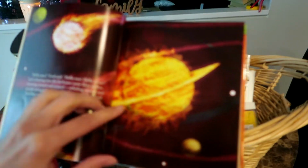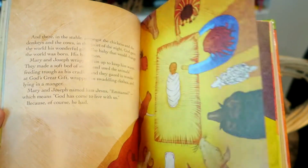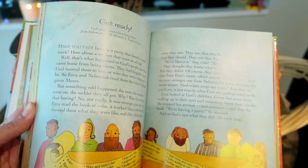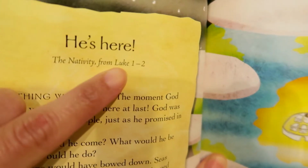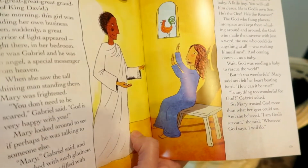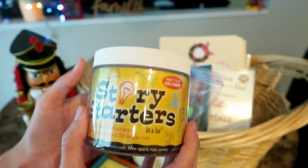From here we are going to start reading the story of Jesus's birth and life, how he's the light of the whole world. We'll read some of this, and since there are only a couple of stories in here that won't last the whole month, we'll also go into the Bible itself and read the chapters in detail, because it tells you what book of the Bible and what chapters to read. We'll probably read the story that first day, and then read the real Bible version the next few days.